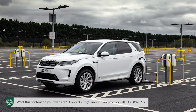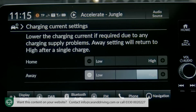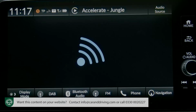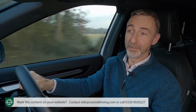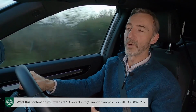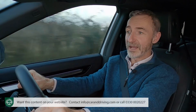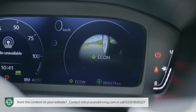On this Honda, the central screen has a selectable PHEV menu, which allows you to set charging settings and pre-journey climate settings too. Plus, the screen has a Wi-Fi enabled option to search for nearby public charging stations. The efficiency figures we quoted you earlier on are obviously officially published WLTP rated ones. To deliver anything close to them in the real world, you will obviously need to do your bit as a driver, and that means regularly engaging the most frugal of the 4 drive settings on offer here, which is Econ.